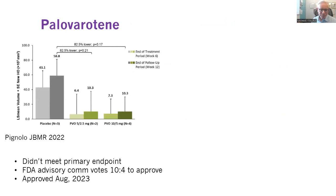And this was a complicated trial. The drug actually didn't meet the primary endpoint initially, but there was a reanalysis of the data, and it was looked at again, and the FDA advisory committee voted 10-4 to approve, and it was approved just in August 2023.